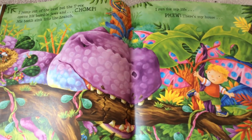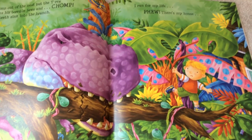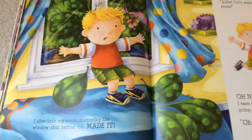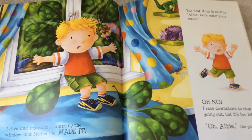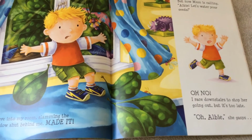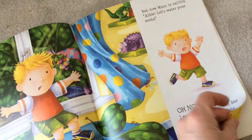His teeth sink into the branch. I run for my life. Phew! There's my house. I dive into my room, slamming the window shut behind me. Made it. But now Mum's calling. Albie, let's water your seeds. Oh, no! I race downstairs to stop her going out, but it's too late. Oh, Albie, she gasps.